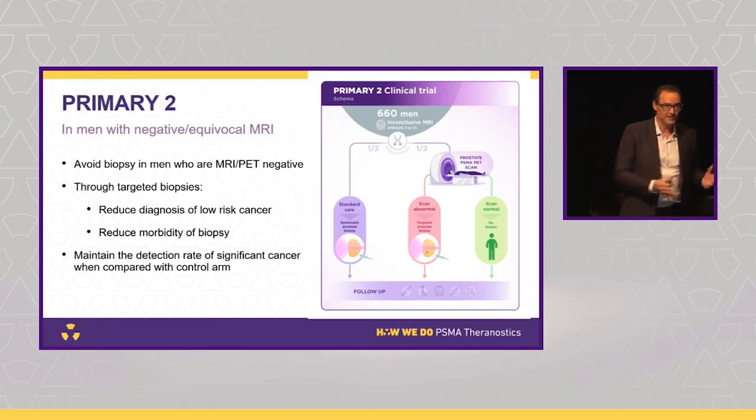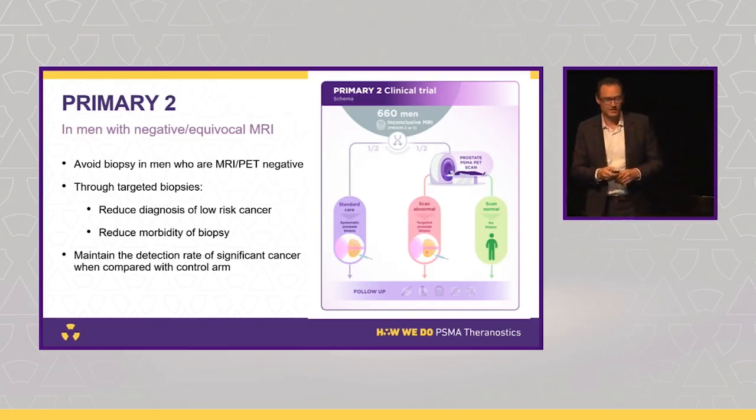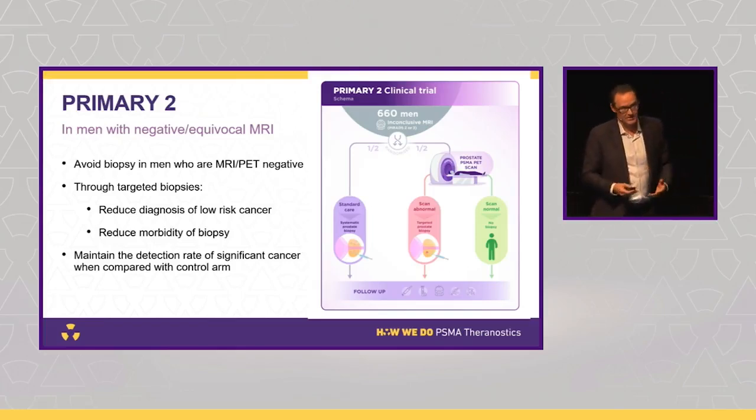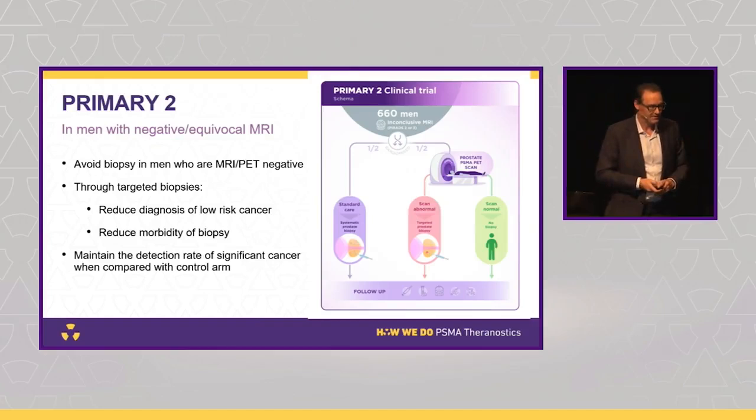If the PET's negative, based on our primary data, we can reassure those men they don't need a biopsy at all. If it's positive, we can just limit the biopsy to a targeted biopsy of that area, knowing that we're highly unlikely to miss any significant cancer. At the end of it all, we expect in a non-inferiority design that we will find the same number of significant cancers, but have de-escalated the number of biopsies and the number of men who've needed biopsies, and furthermore have reduced the detection rate of insignificant, low-grade, low-volume Gleason prostate cancer. It's a very exciting trial, and it's going to launch in Melbourne and Sydney, and it will be around the country in different centres as time goes by.